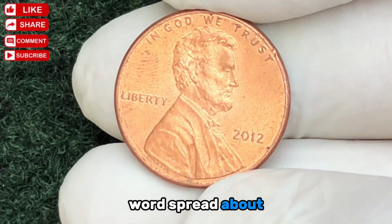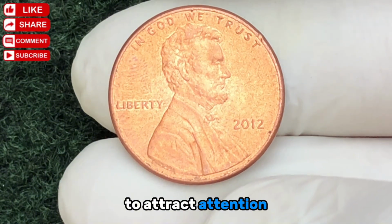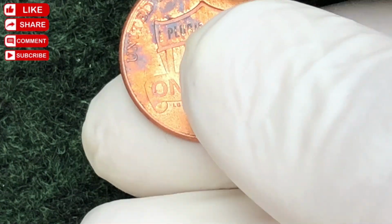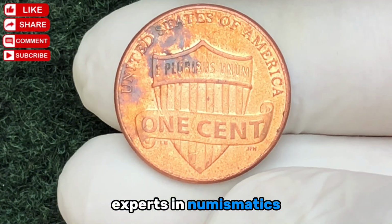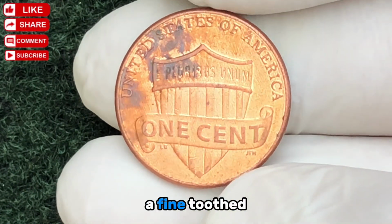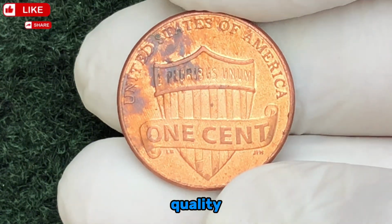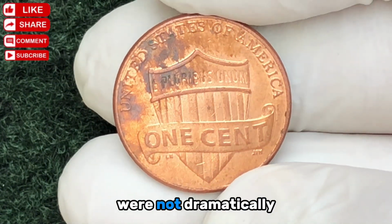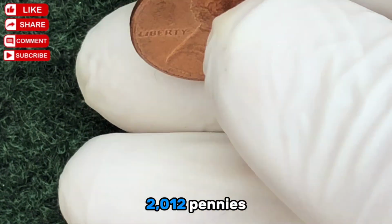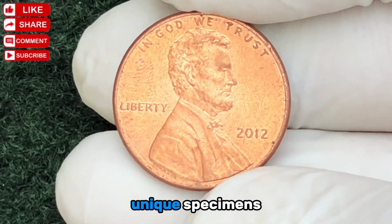As word spread about the 2012 penny without a mint mark, the coin began to attract attention from serious collectors. Experts in numismatics, those who study coins and currency, began to examine these pennies with a fine-toothed comb, analyzing their weight, composition, and strike quality. While these pennies were not dramatically different from other 2012 pennies in terms of design, the missing mint mark made them stand out as unique specimens.